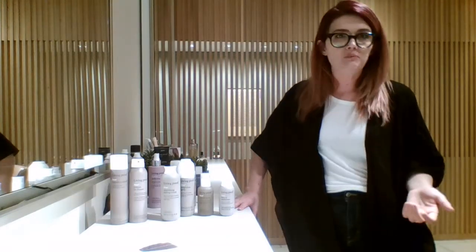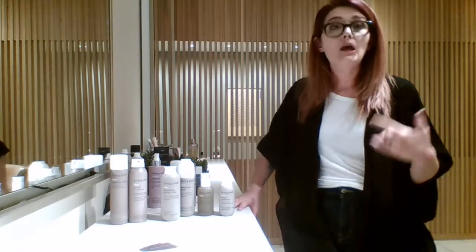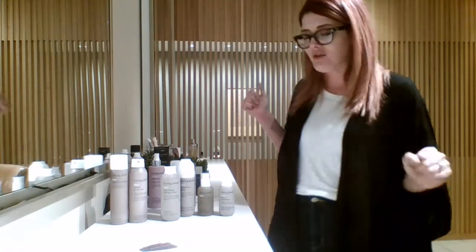So you're going to get a little bit more weight for your thicker haired clients, but you're also going to get a little bit more conditioning because they also need that. You're going to receive that same No Frizz benefit that you're getting throughout the line, and it is because of your OFPMA molecule. It's a fantastic molecule. I absolutely love it.